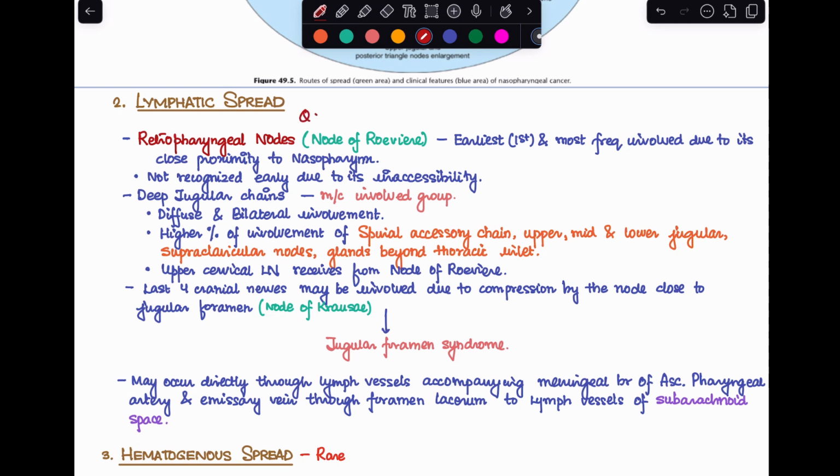This is a very important MCQ question. Earliest lymph node to get involved in nasopharyngeal carcinoma is the retropharyngeal lymph node, also known as the node of Rouvier. So, this is the earliest and the most frequent to get involved because of its proximity. However, this is not the one which is noticed earlier because it lies in an area which is inaccessible.